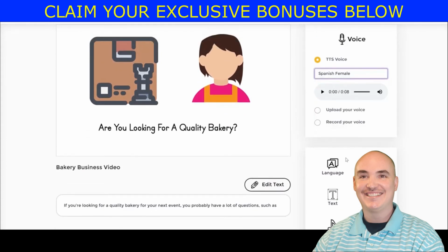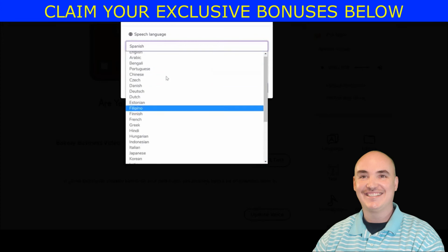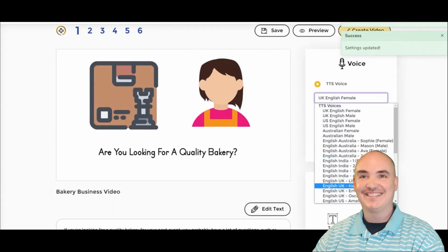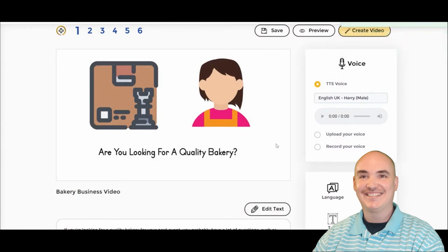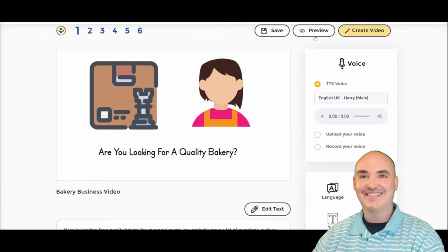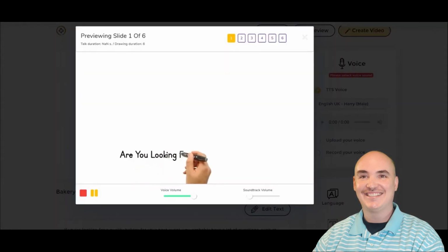And again, you can change the language. In case you just wanted to keep it English, you can do that as well. Simple way. Again, I'm going to put the English accent here and so on, and then we can do that as well. So now let's click on the preview button.